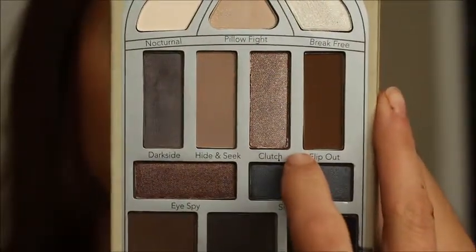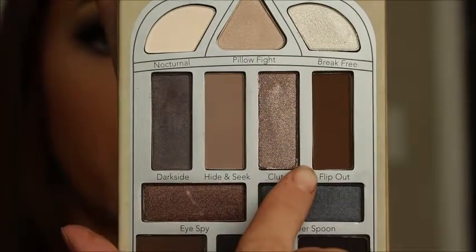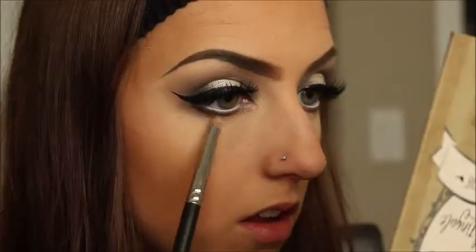Next, I'm going to take Clutch on my MAC 219 brush, and this is going toward the inner corner on the lower lash line. I'm not highlighting with this color because it's too dark for a highlight. I just want a little pop of shimmer near the inner corner. I'm going to use that same MAC 219 brush, and I'm going to go in with Flip Out. This is really the only warm toned shade in the whole palette. It's almost like a mustardy brown, if that makes any sense. It has like yellow undertones in it.